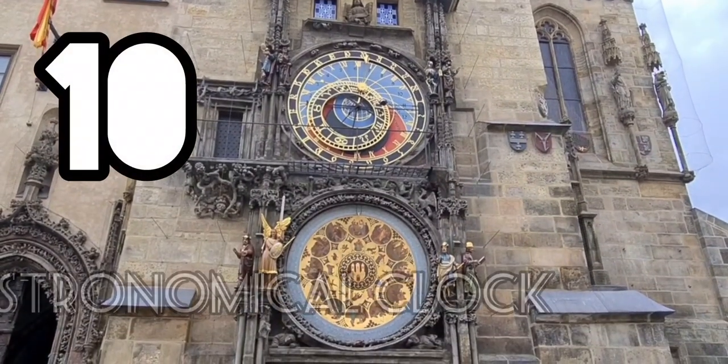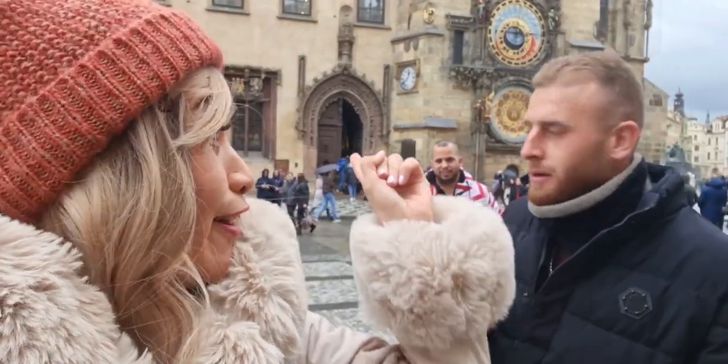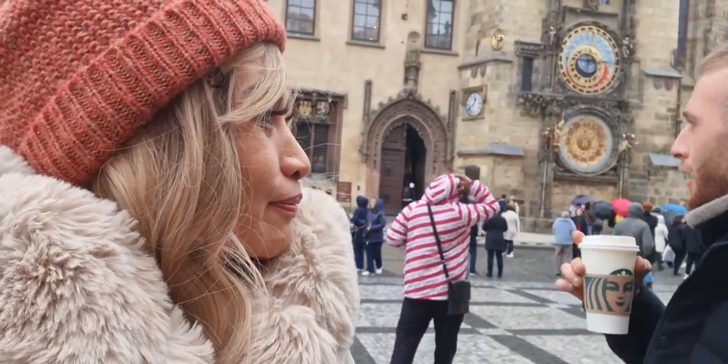The must-see is the Astronomical Clock. Hi. Hello. What's your name? What are you saying? What are you doing? I'm telling about the Astronomical Clock. Your high TikTok? No, Astronomical Clock. Clock? Yeah, the clock. This is the clock? Yeah. This is the Astronomical Clock.